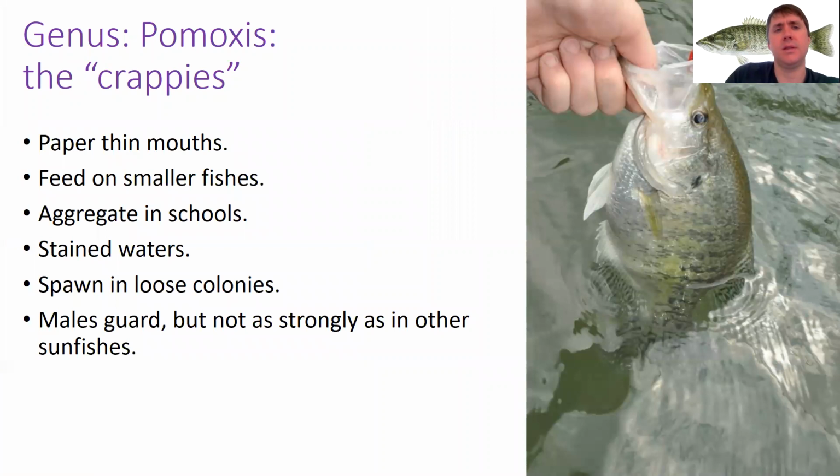And these all have very thin mouths, almost paper thin mouths. You can look at this, an angler holding the mouth. You can almost see through the mouth. It's so thin. That's a characteristic thing about crappies. They feed on small fishes. They aggregate in schools together with one another. So when folks are fishing for them, you might not catch anything for a long time, and then you'll catch a bunch together because you'll get into a school of crappies.